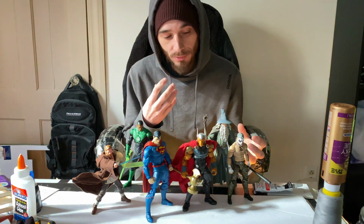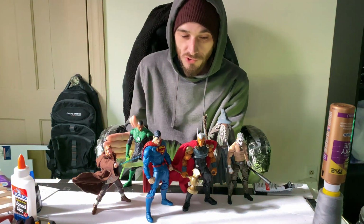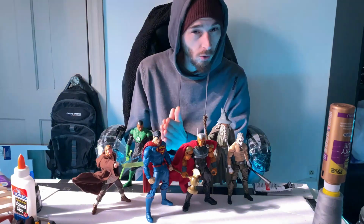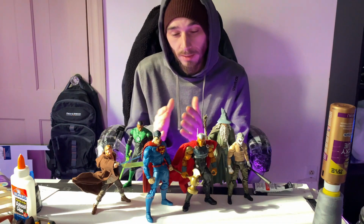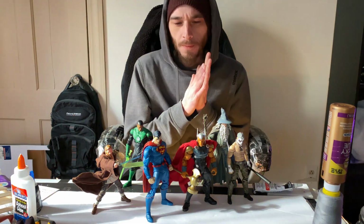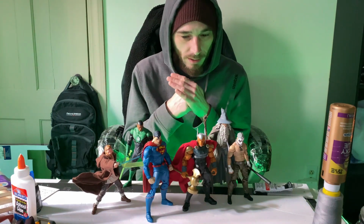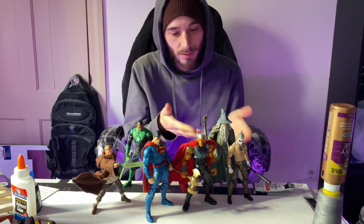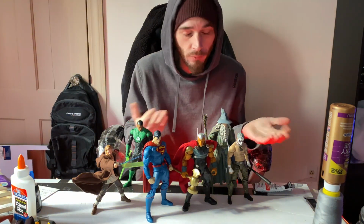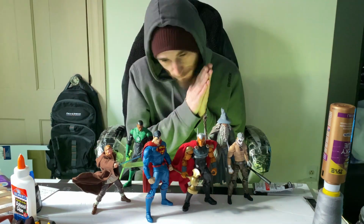So cloth clothing, definitely a much better route to go with certain characters like a Gandalf or a Jedi, you know what I mean? Or like a character that wears baggy clothes, Rurouni Kenshin, you know, it's just like cloth clothing is the route to go. Plastic won't look good with what Gandalf wears, you know? So anyway, enough of me babbling about that.